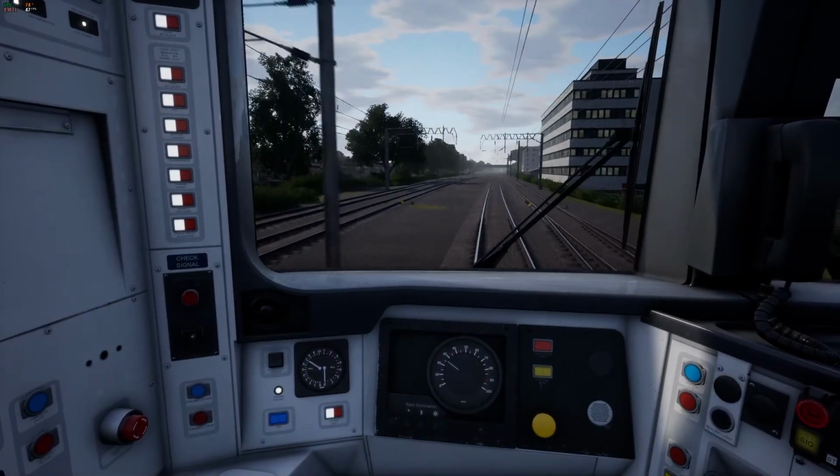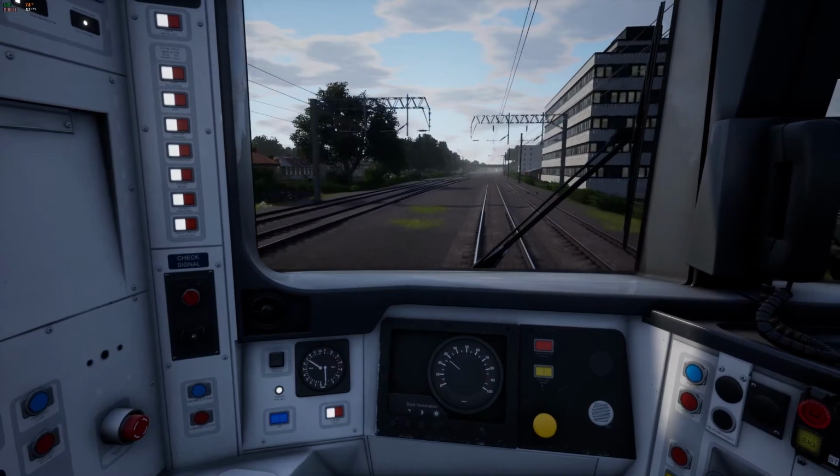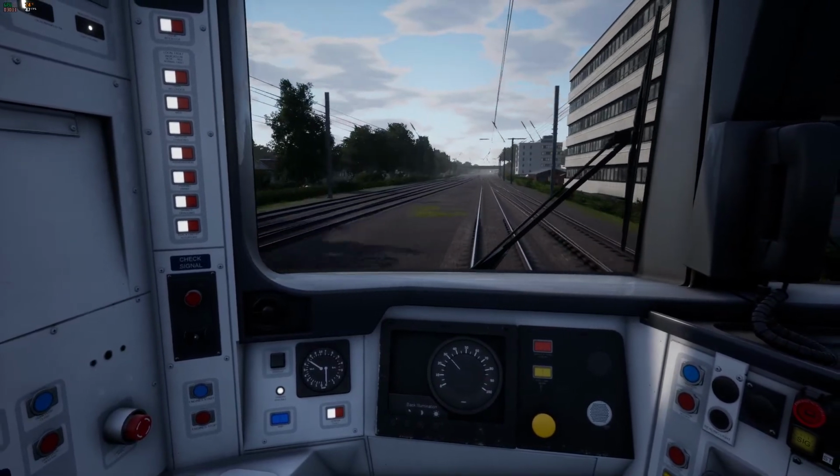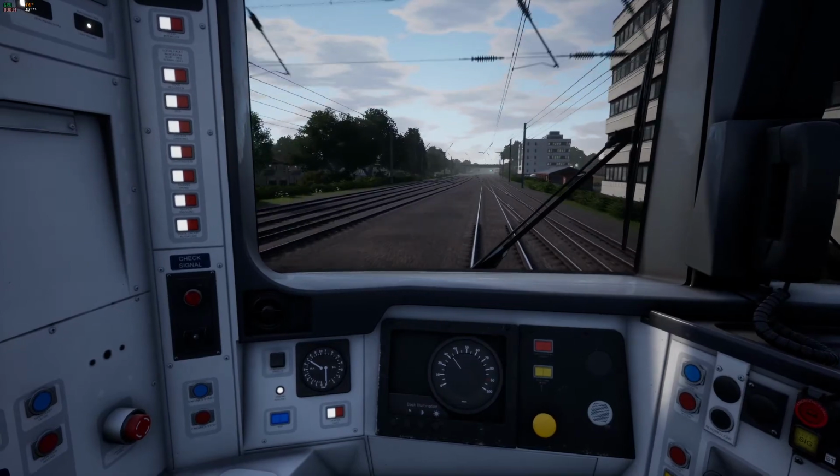Departing from Hayes and Harlington, we've got around 2 miles to our next stop, West Drayton. Our current permitted speed is 90 miles per hour.